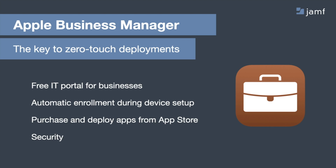Apple Business Manager, or ABM, is a free service from Apple and provides IT admins with the ability to enroll and deploy devices, purchase and distribute apps and books in bulk, and conduct ongoing management. In addition, Apple Business Manager with an MDM solution gives admins the power to set restrictions and leverage built-in Apple device security to keep content and apps from being utilized in unmanaged destinations.